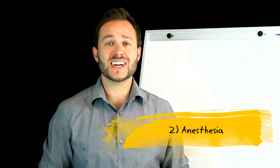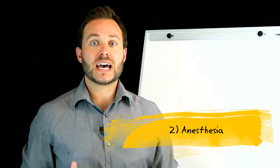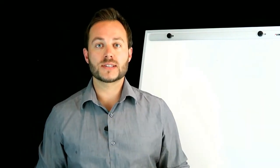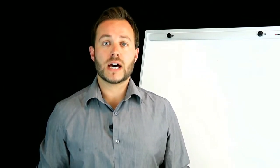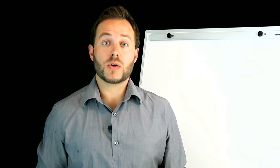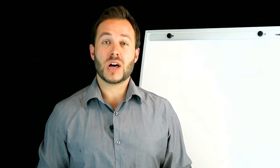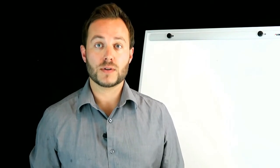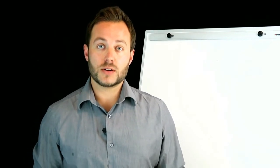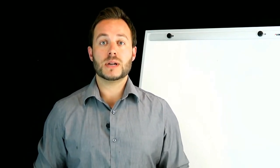Number 2, anesthesia. Anesthesia can be a big time killer, especially lower blocks. If you have 1 filling and you're waiting for your block, and all your production for that hour is 1 simple filling, and your block doesn't take after your first injection, pretty soon you're 30 minutes behind waiting for your patient to get numb, twiddling your thumbs. That's a time killer, and it's not profitable.